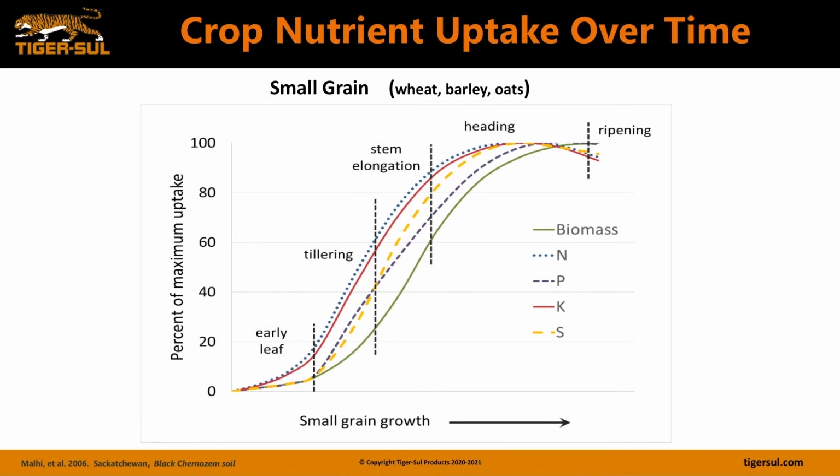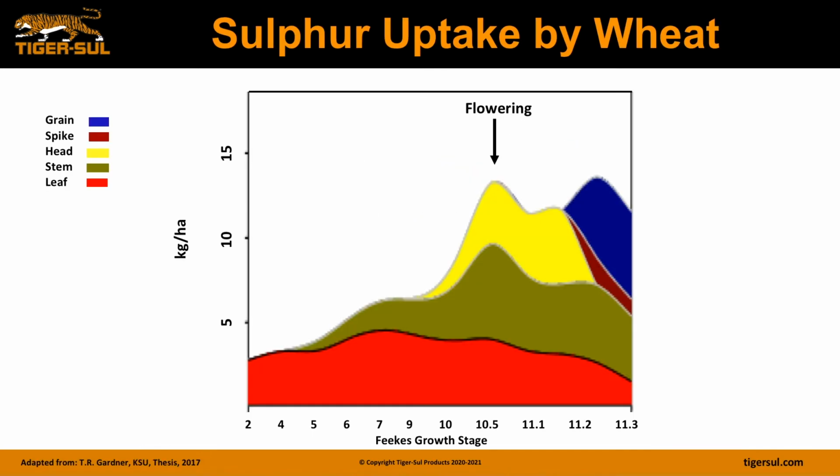And then looking at nutrient uptake over time, this is for small grains. It's taken from a trial conducted there in northern Saskatchewan, looking at wheat, barley, and oats. And notice, as you go from the tillering stage is when you start to see a rapid increase all the way through stem elongation, and at the heading is when it peaks out with the highest demand of sulfur uptake on through maturity. And to look at a similar trial, this one is conducted at Kansas State University.